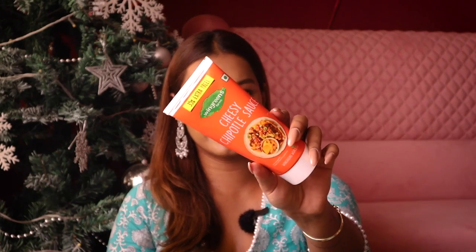Chipotle cheese, love it. Love, love, love. This is my favorite Subway sauce. Chipotle cheese. This is Wingreen's chipotle cheese sauce and I love chipotle cheese in my sandwiches. This will actually go very well with whatever you want to eat it with, even with momos, especially fried momos because it's cheesy, and nachos.